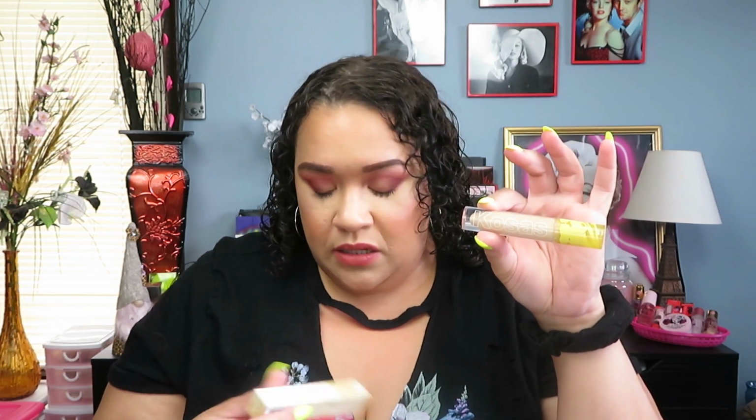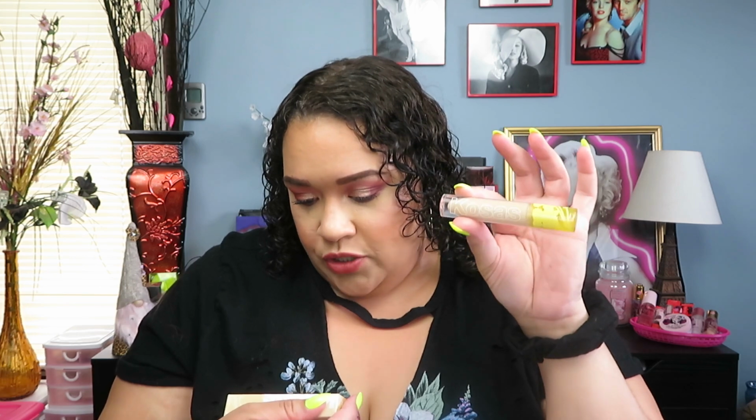So the next product is their concealer. Now this is a newer product and this is the Kosas Revealer Super Creamy and Brightening Concealer. I have mine in tone 5.5. The only two things that I don't like about this is that it's very yellow, which is probably for the brightening factors in it, but it's a little too yellow for me. If it would have been just a little more neutral, this would have been perfect.